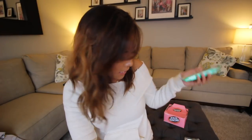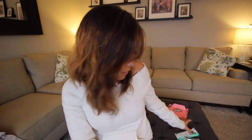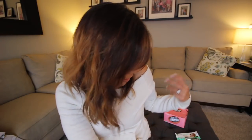Because A, I don't know how to say no to little cute girls, and B, I just really love Girl Scout cookies. But this tastes like a Girl Scout cookie, so I would highly suggest these, but again, they're super messy. Like, the amount of messes I made in the car with them is a little bit embarrassing, and I try not to wear light colors when I eat them because the chocolate falls on me.